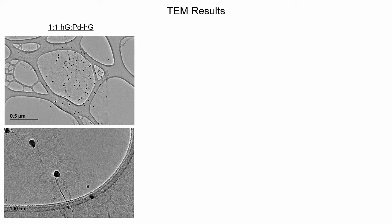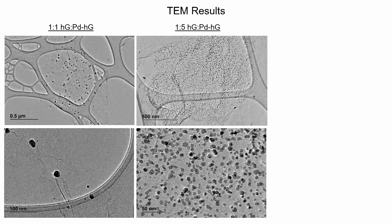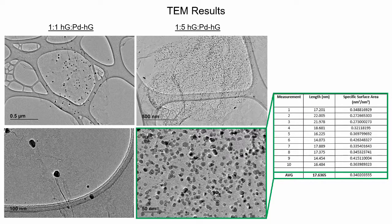In the transmission electron microscope, the 1:1 ratio holey graphene to palladium-doped holey graphene sample shows multiple particles of approximate diameter of 20 nanometers on the flake surface. In contrast, the 1:5 ratio doped holey graphene sample exhibits much higher concentration of particles that are much more uniformly and homogeneously distributed across the flake surface. Using ImageJ, we found the average particle size on this doped holey graphene sample was approximately 18 nanometers, slightly smaller than the 1:1 ratio sample. As a result, we have decided to use the 1:5 ratio doped holey graphene powder in our prototype membranes and all future characterization.